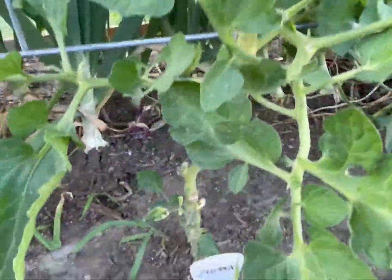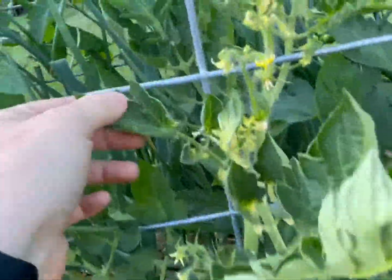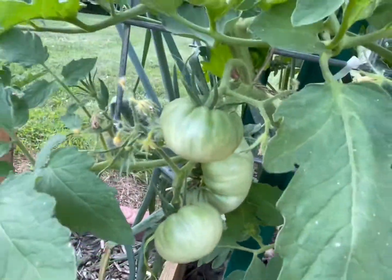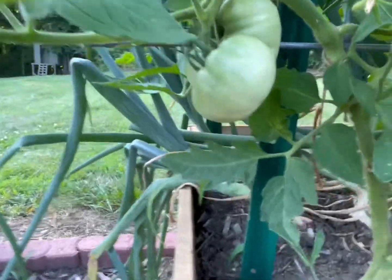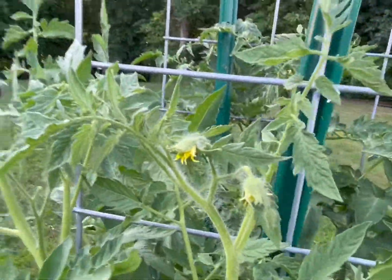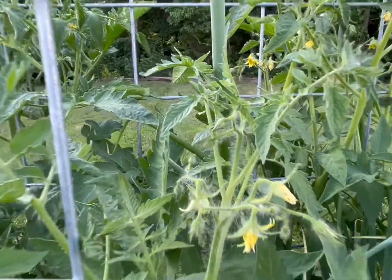Here is Aroma. We've got lots of flowers on this guy here, and then a Mortgage Lifter. I love these also. Check those out. Big fruit already. These put on a big fat kind of beefsteak tomato. All those are the Mortgage Lifter. We've got more fruit coming in here.